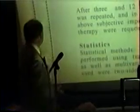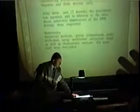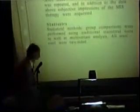At baseline, a questionnaire was collected with information about age, gender, worker category, pain level on a visual analog scale, level of function, medication, other treatment, and reported sick days for the past 3 months. In addition, a pain drawing was completed showing the characteristics and distribution of pain. Measurements of back mobility were performed according to the Dimberg standardized procedure at baseline and after 3 months. After 3 and 12 months, the procedure was repeated, and in addition to the data above, subjective impressions of the MIS therapy were requested from the participants. Statistical methods were group comparisons and multivariate analysis. All tests used were two-sided.